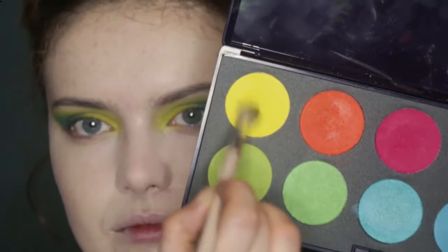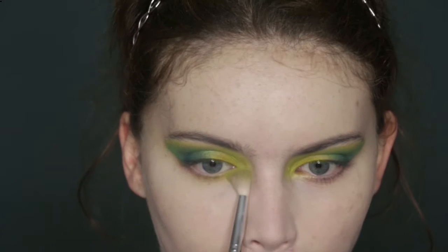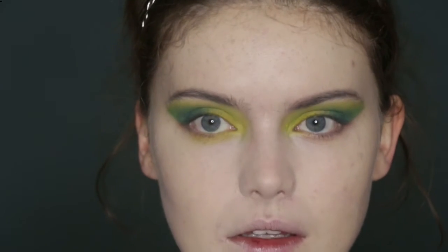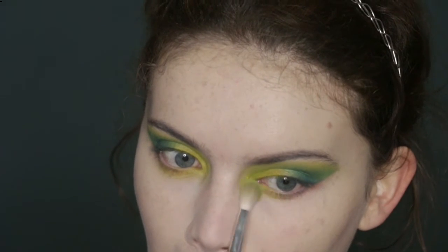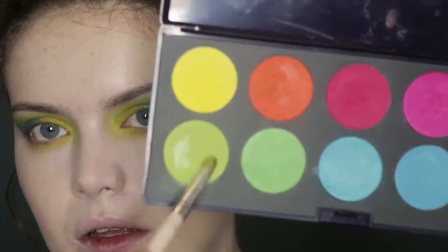Okay, so to finish off the eyes, I'm going back with that yellow shade on a fluffy brush, and I'm running this along the lower lash line. I do smoke the colours out a little bit on the lower lash line, just to make it really vibrant and fun and intense as well, because it is a Samba and it's meant to be quite colourful.